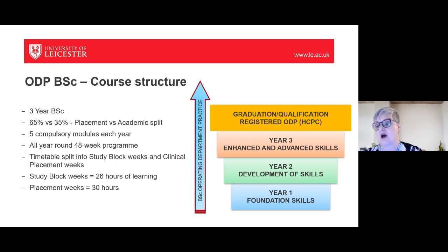Study block weeks are 26 hours of learning, so they are Monday to Friday. And students are in every day with 100% compulsory attendance. And then the placement weeks, where they're actually in the hospital in the clinical area, are 30 hours per week.